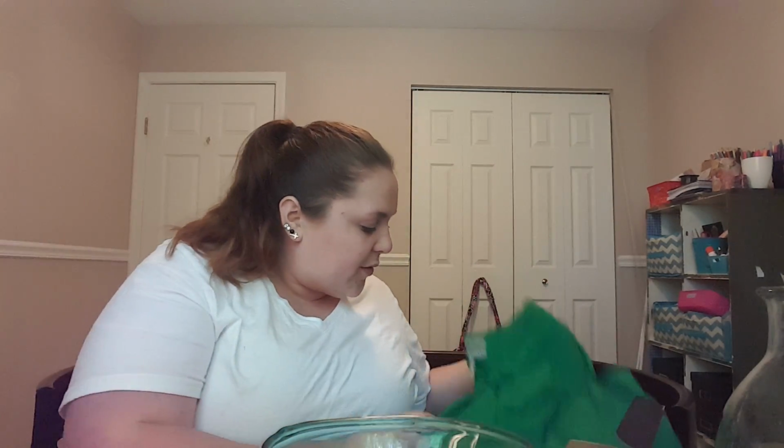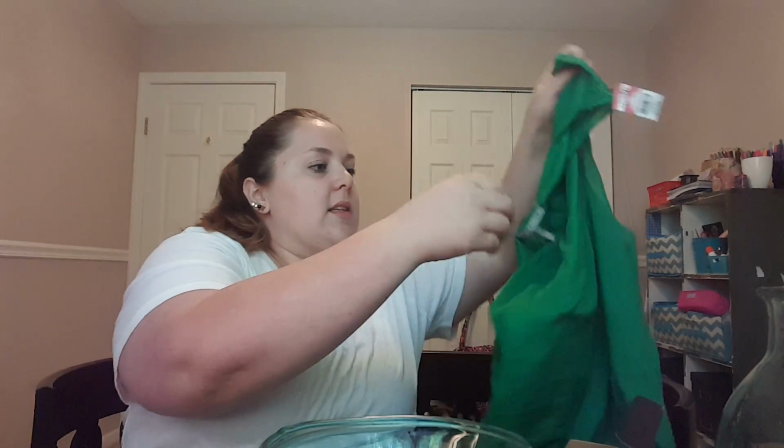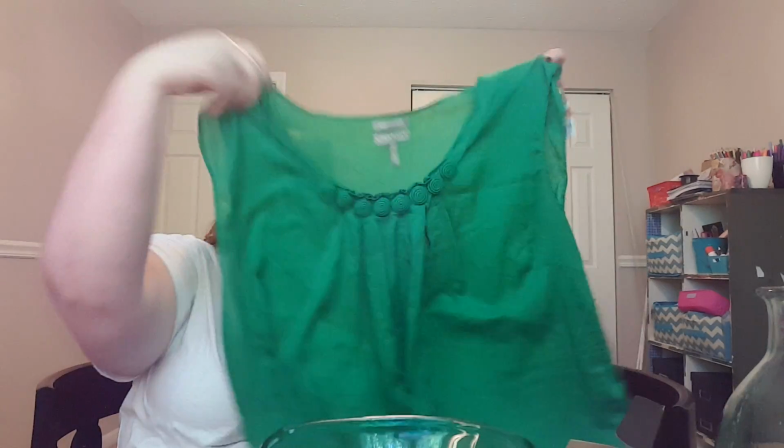And then the rest of these things have nothing to do with home decor, but I wanted to share them with you anyways because I just thought they were cool finds. So I found this sleeveless top for myself. It's an Old Navy brand.